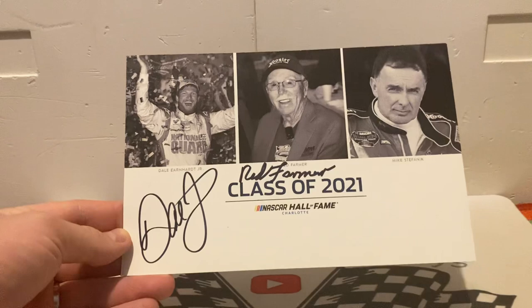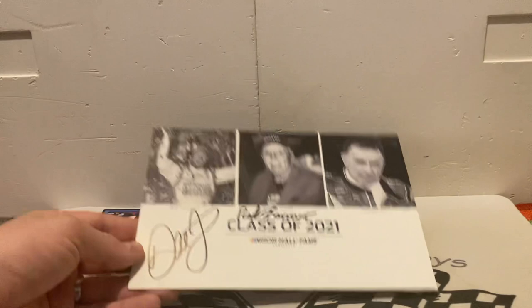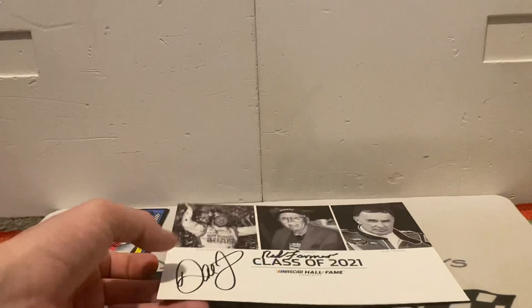All right, going on next. Now, I didn't get this signed, and there will also be a reasoning behind this in that video, me kind of ranting about it. But I did manage to get one from one of the Hall of Fame executive workers or someone higher up. It's a signed Dale Jr. and Red Farmer Class of 2021 hero card. Now, we know Mike Stefanik has passed, so you're not going to get him. But very, very excited to add that to the collection. I had asked to get one unsigned, and then he brought it like that. There'll be more to discuss about this situation as well. But we got that.